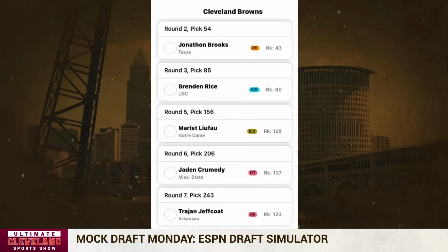Yeah. Marist Leofau from Notre Dame could be a JOK replacement down the road, possibly. Plays like his hair's on fire, you know. And then beyond that, where the hell's JOK going? Well, he's in the last year of his contract. You think? Yeah, yeah. I don't know if they're going to pay for a linebacker.